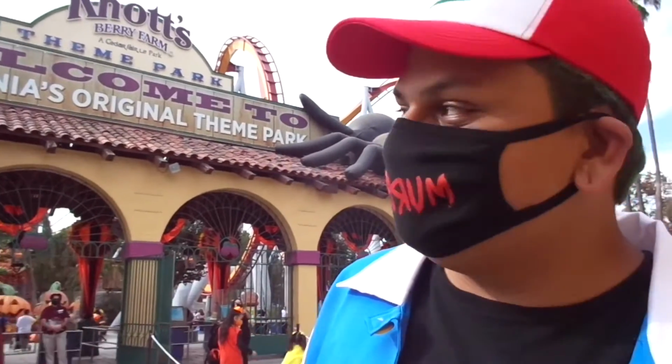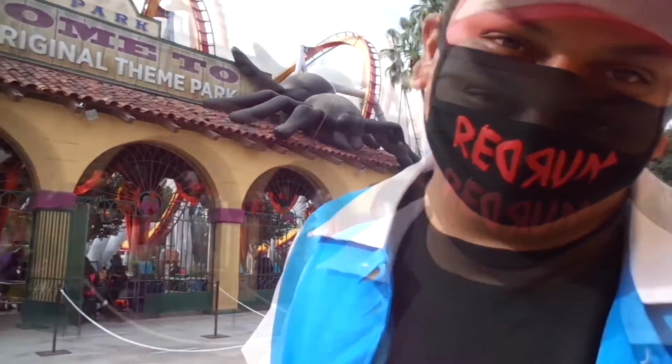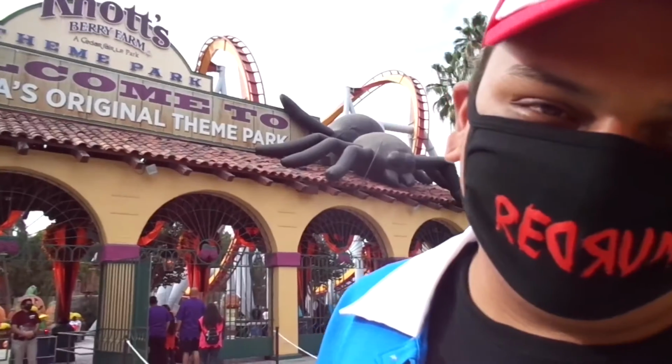In Buena Park for Knott's Berry Farm's Taste of Halloween. Tickets are $35 for adults and $20 for kids. Adults get 5 tastings and kids get 3 and trick-or-treating passes. Parking is free. Let's check it out.